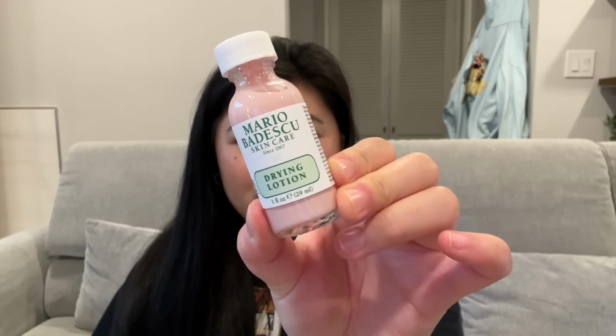But next we have this Mario Badescu, I think is how you pronounce it. It's like a drying lotion, and it's supposed to be for like spot treatments and stuff. So I was debating if I should get this because we already are getting the pimple patches, but sometimes there's like crevices on my face where it's hard to put a pimple patch on, like if it's right here in between my nose crevice kind of thing. So I figured this would be good for those situations where the pimple patch cannot cover it, or if I have like multiple pimples in one area, like 3, it's just easier to cover it all with this. I've never tried it before though, so I hope it works well in getting rid of pimples.